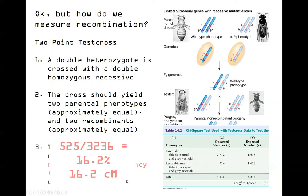And we can go ahead and directly convert that to either map units or what is called centimorgans. I like to use centimorgans. I don't know if it's old school or not, but they're interchangeable. So what does that mean for the chromosome? We've calculated the percentage: 524 over the total number. Again, using the phenotypes as a stand-in for having directly checked what's happening at the chromosome, we end up with a recombination frequency of 16.2, looking at 16.2 centimorgans.